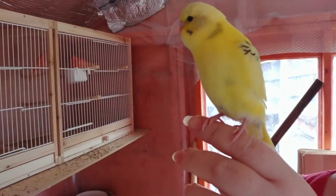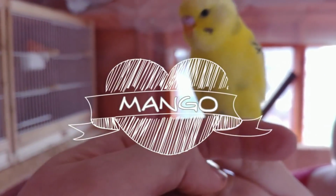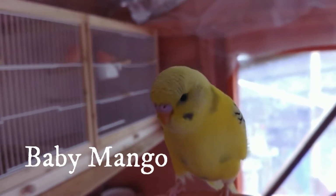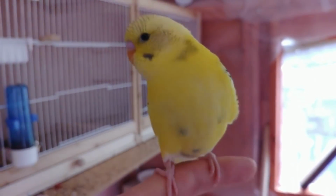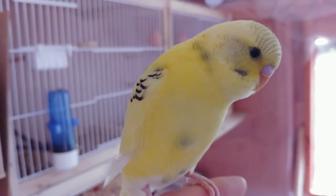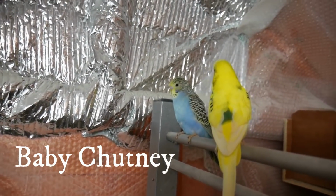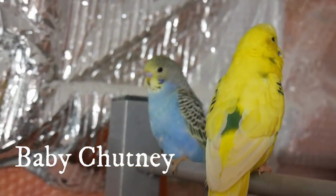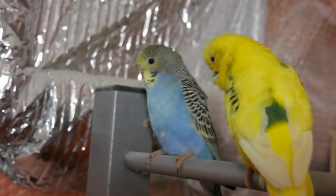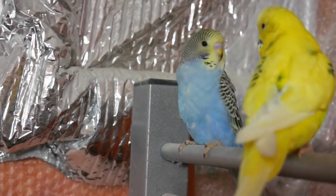Everyone say hello to Mango. He's a very friendly budgie. Hello, Mango. Hello. Come on. You happy boy, Mango. And here are the two best buddies together. There's a bluey green one. No, he's still got quite a bit of green in his head. He's not quite so friendly anymore. He's a little bit friendly, but he won't really go on your finger.